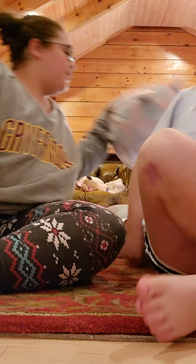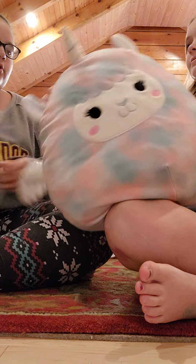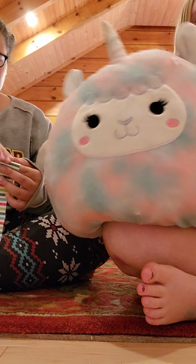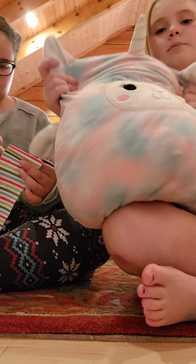Okay. How about this one? Another unicorn. This is Weona. She's a llama unicorn. No, she has wings, so she's a Pegasus. Llama unicorn Pegasus. She has wings. So she was my third squishmallow. My mom gave it to me on my 9th birthday.